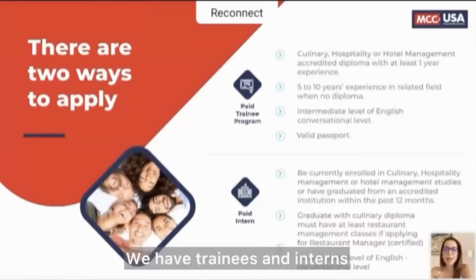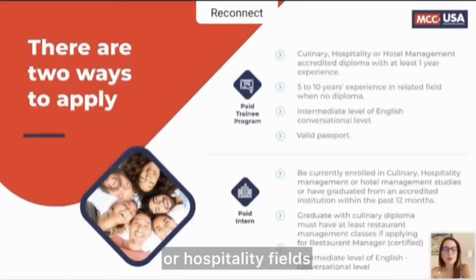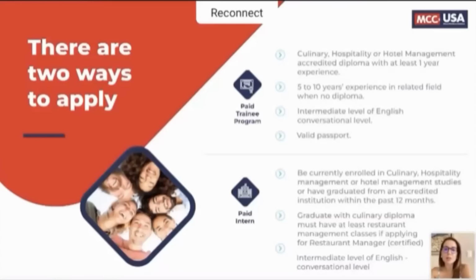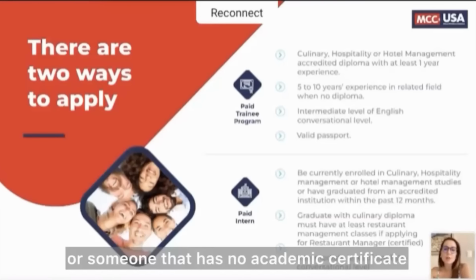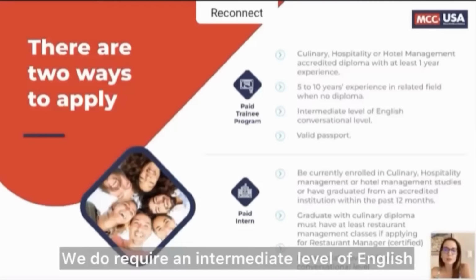So as I was saying, we have two types of positions. We have trainees and interns. What is the difference? A trainee is considered someone that has already graduated from culinary or hospitality fields. These are the two fields we're focusing on right now for J1. We consider a trainee someone that has recently graduated, let's say within 1 year, or someone that has no academic certificate but has between 5 and 10 years of work experience.